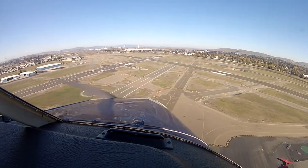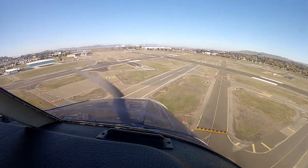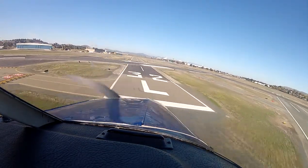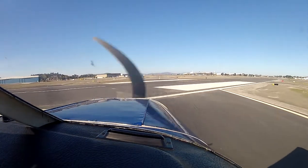Cherokee 09 X-ray, roger, number 2, follow the Plata, so I'm on 32 right, clear to land. 32 right, clear to land, and for 09 X-ray, we'd like to put the option on request, sir. Cherokee 09 X-ray, runway 32 right, clear for the option, make right closed traffic. 32 right, clear for the option, right closed traffic, 09 X-ray.